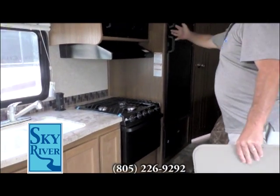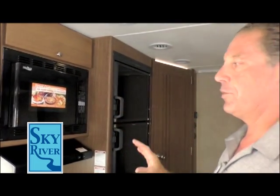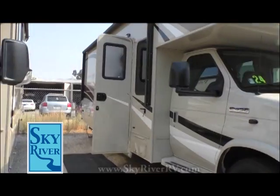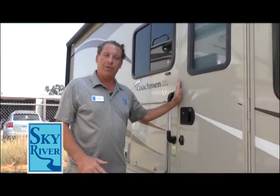Pretty good. This is a two-way refrigerator. Now what that means is when you're plugged into the campground, it is running off of their electricity. Now, as soon as you unplug that plug, it goes right to your propane automatically. It's one less thing to remember and makes your trip more pleasurable. So this is a 2017 24-foot Leprechaun, and now we have something else to show you as well.